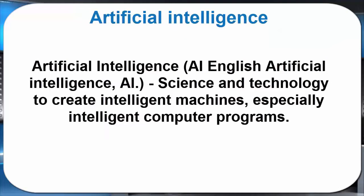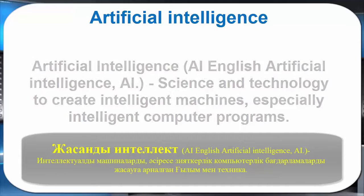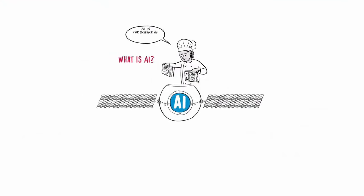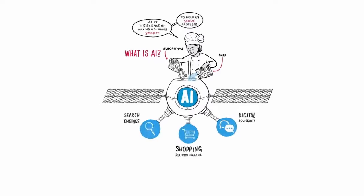Artificial intelligence, AI. Science and technology to create intelligent machines, especially intelligent computer programs. But what is AI? AI is the science of making machines smart, using algorithms to allow computers to solve problems which used to be solved only by humans. AI already powers search engines, online shopping recommendations, and digital assistants.